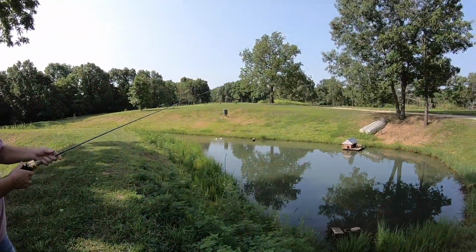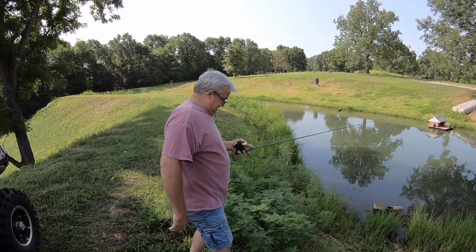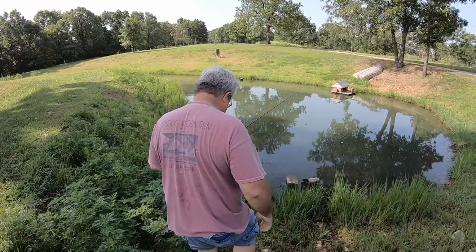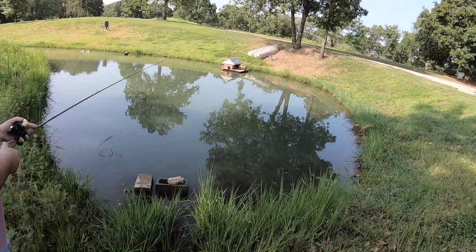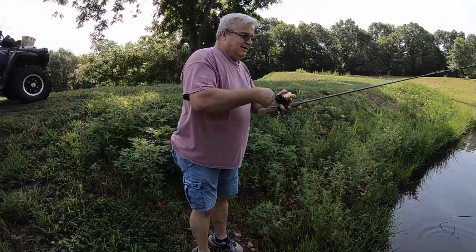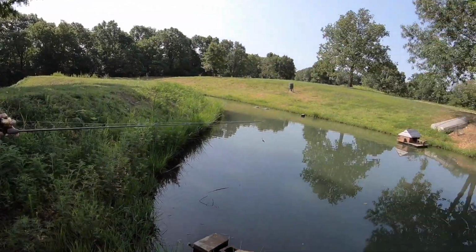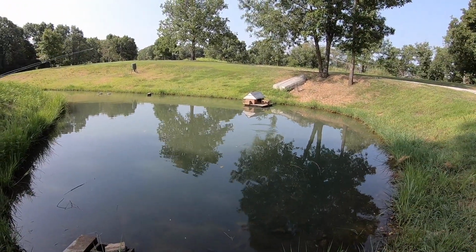I have a feeling the first cast, you'll catch something. We do have a little bit of brush down in here, in some weird areas, so that one didn't work. I didn't go very far. There it goes. First fish, first cast into Dad's pond there.